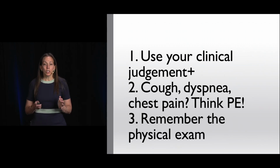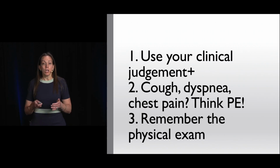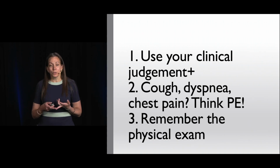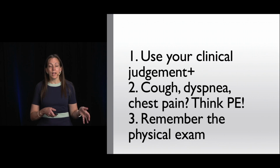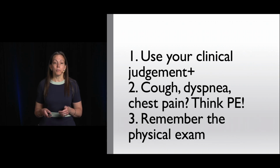So your clinical judgment is paramount, but we also have tools. We're the MacGyvers of medicine. So we want to use the tools that we have at our disposal. Use your ultrasound, use your Wells, use your D-dimers, use your PERC, but use them appropriately. I'm going to teach you how to use your clinical judgment first, and then also make sure that you're not missing out on using the tools that are available to us to help us treat our patients better.